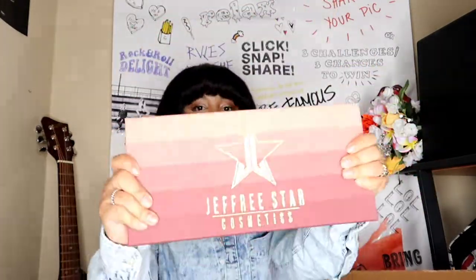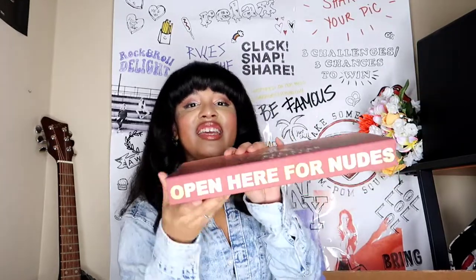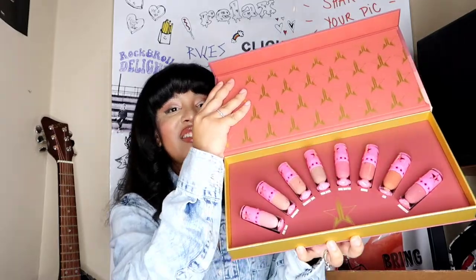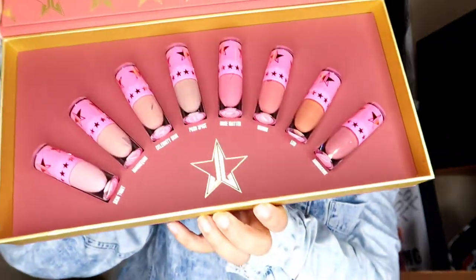Do you see this? Do you see what I see? Okay, so this is the Jeffree Star Cosmetics Mini Velour Liquid Lipstick Collection. Oh my gosh. Oh, look. And it says open here for nudes. Oh my gosh. Scandalous. Okay, so how do I open it? Oh, okay. So you just open it like this.